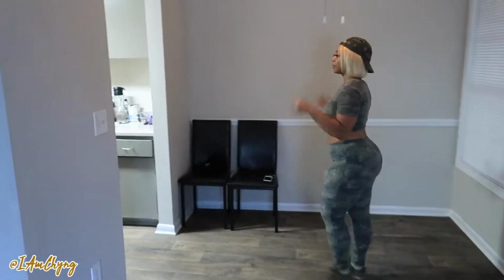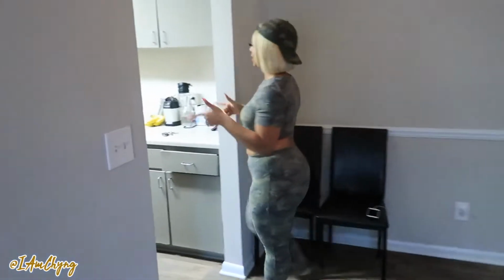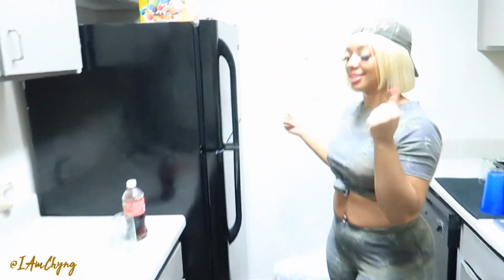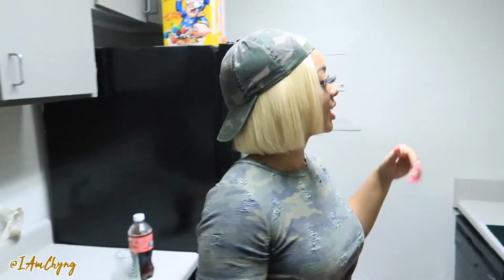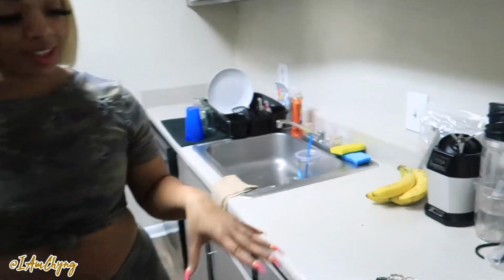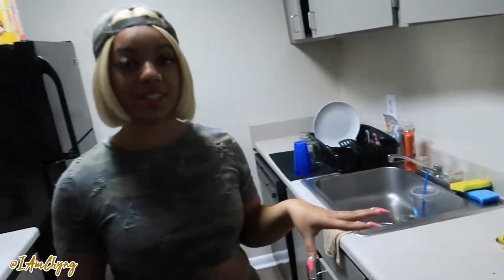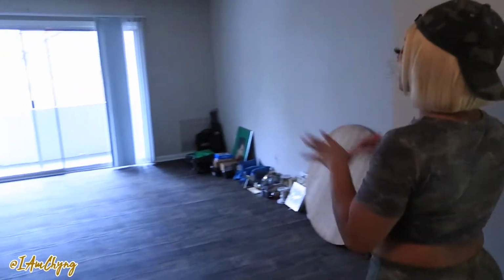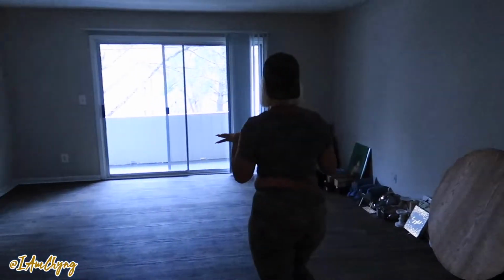So, from the dining room, we're going to go to the kitchen. You know, you got the black appliances and all this stuff. You know what I'm saying? Gray counters and stuff. Nothing major, but it's something to start with, so I like it. We're going to move over here, which is probably my favorite part so far.